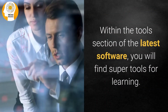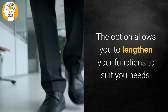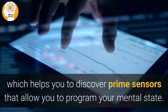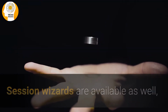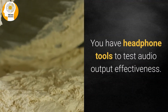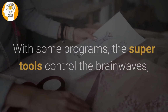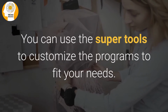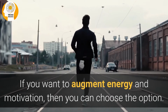Within the Tools section of the latest software, you will find Super Tools for learning. The option allows you to lengthen your functions to suit your needs. You have NLP options to control sensor modality, which helps you to discover prime sensors that allow you to program your mental state. Session wizards are available as well, which give you control over choosing the best options to fit your personality. You have headphone tools to test audio output effectiveness. With some programs, the Super Tools control the brainwaves, or allow you to customize to fit your alpha and theta brainwaves. You can use the Super Tools to customize the programs to fit your needs. If you want to augment energy and motivation, then you can choose the option.